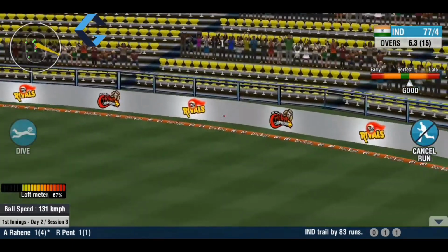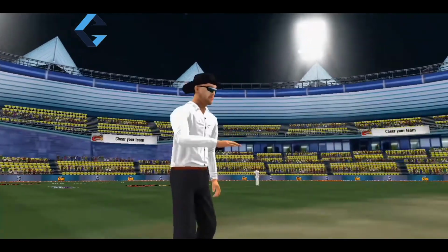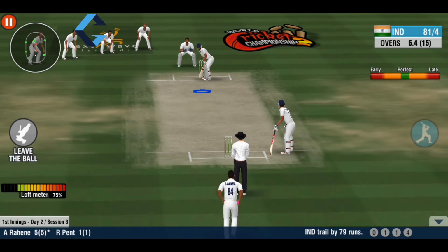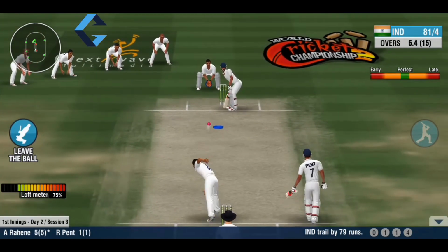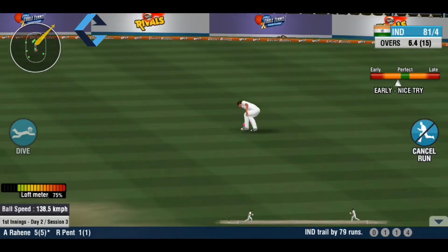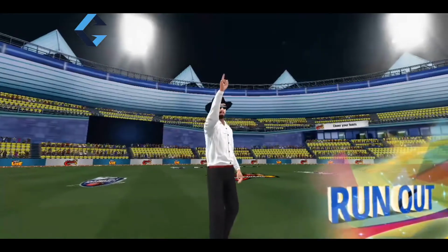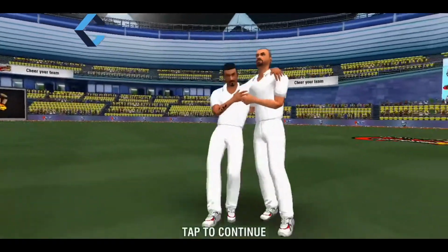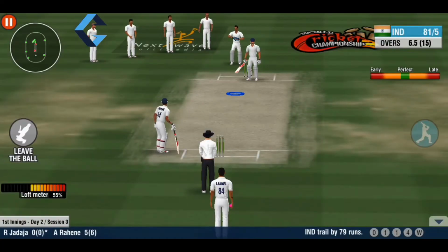No need to run for it. Goal. That was some sensational stuff to watch from the fielder. The batsman was miles behind the crease. A new man in. Time for him to up the scoring rate.